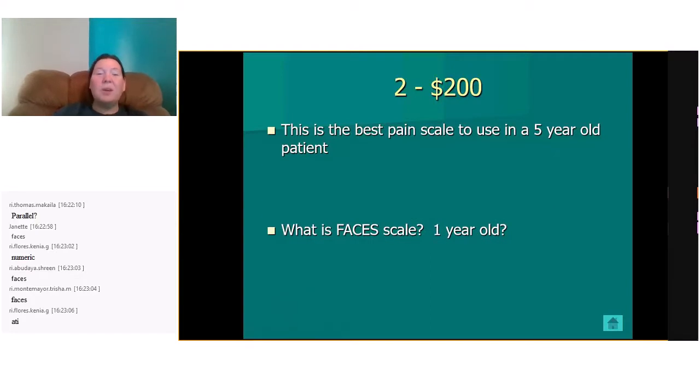So FACES scale, remember, you can continue to use it past then. So it wouldn't be inappropriate to use a FACES scale on a 5-year-old. It's just numeric would be, 5 would be the youngest. So it could be, in this case, based on ATI, either the FACES scale or the numeric scale. Either one would be correct for this age of patient.